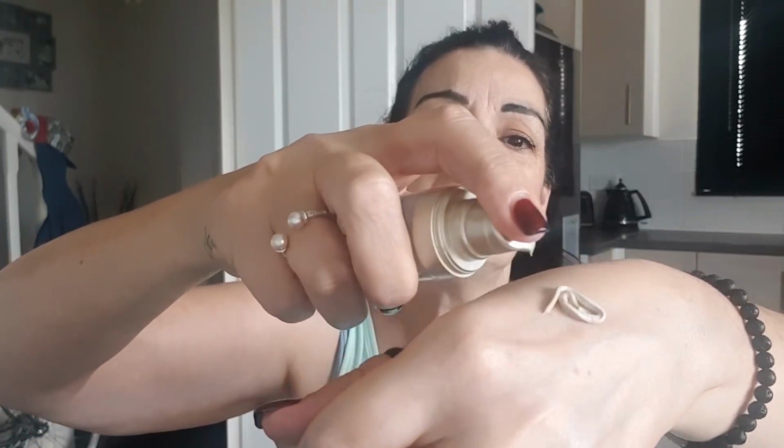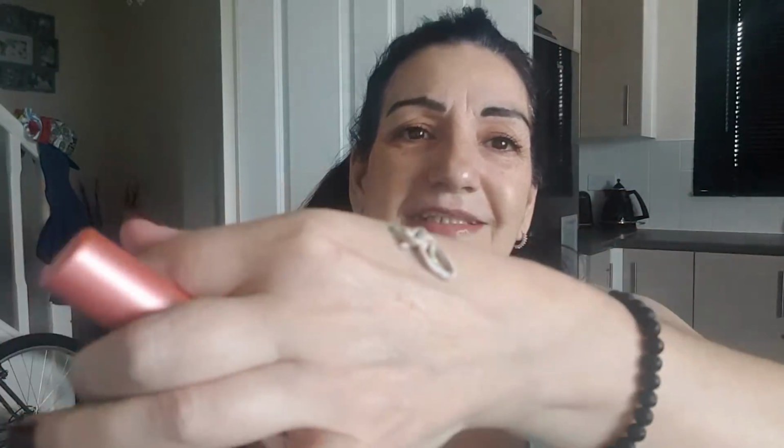Okay, so I'm going to put a couple of pumps on my hand, which you can see is so pretty. And I have a Real Techniques foundation buffing brush. Sorry, I can't speak. We're going to put it on this side. So I'm not using the mirror, guys. And I'm just going to swirl that all around.